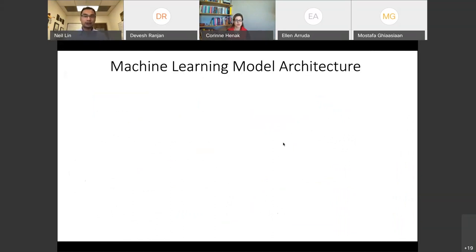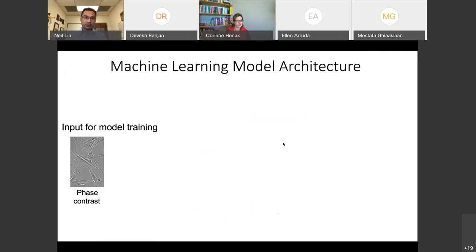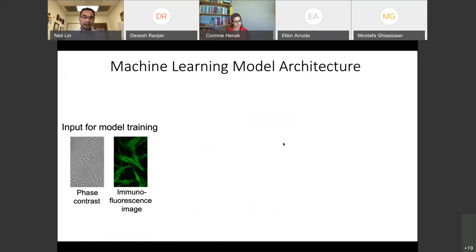This is just a general introduction of the machine learning model. I'm going to walk you through. To do this prediction, first, we will have to have an input image. In this case, we use a phase contrast image. And then the idea is, we also give the machine learning model a target, or we call it ground truth, and in this case it will be immunofluorescent images. That's what you want to predict. Then we feed both of these images into the computer.